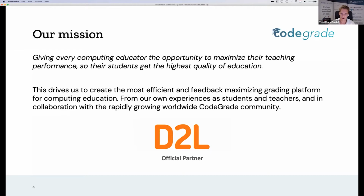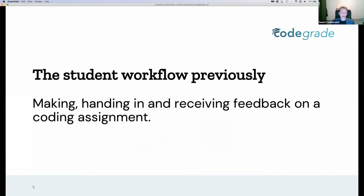But now that I've talked a little bit about our background, I think Devin, you can tell a little bit more about how the workflow was before CodeGrade and what you can actually achieve in the workflow with CodeGrade. Yes, thanks, Yuri. As Yuri said, we used to be computer science students ourselves, also computer science TAs, and we really saw a lot of problems in our workflows and a lot of things that were not well designed. So that's why we created CodeGrade.